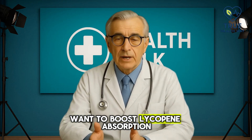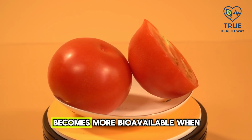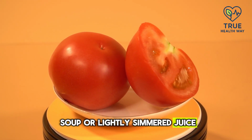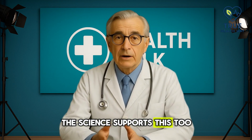Want to boost lycopene absorption? Cook your tomatoes. Lycopene becomes more bioavailable when tomatoes are heated, so a warm tomato soup or lightly simmered juice can be even more effective than raw. The science supports this too.